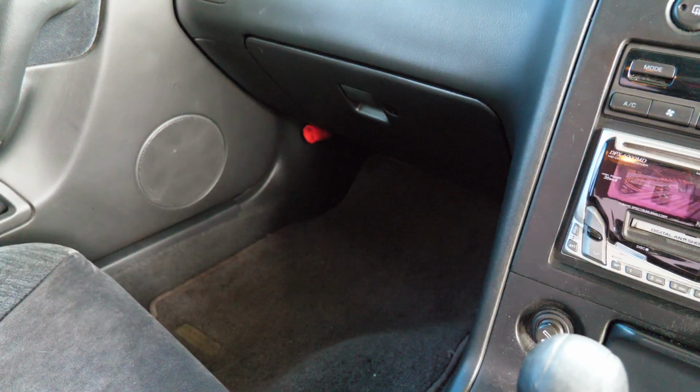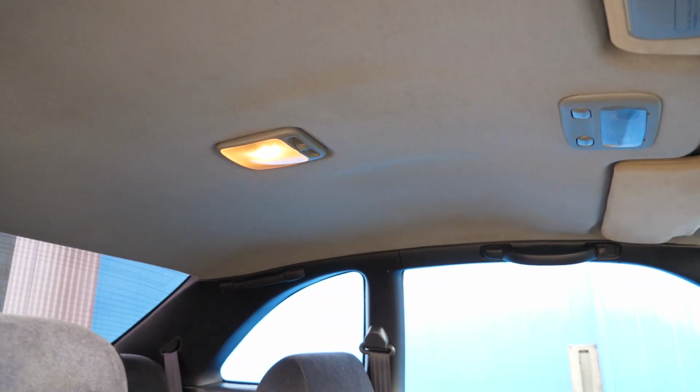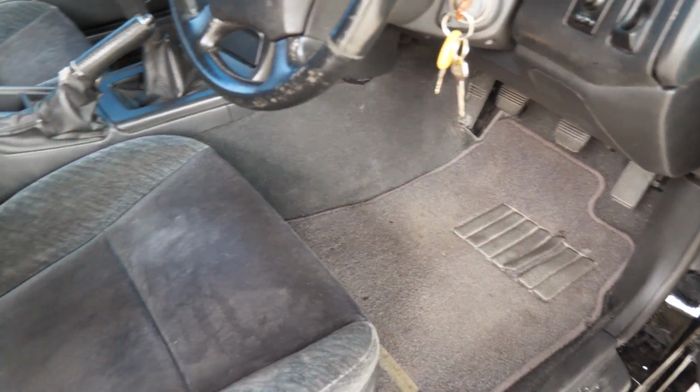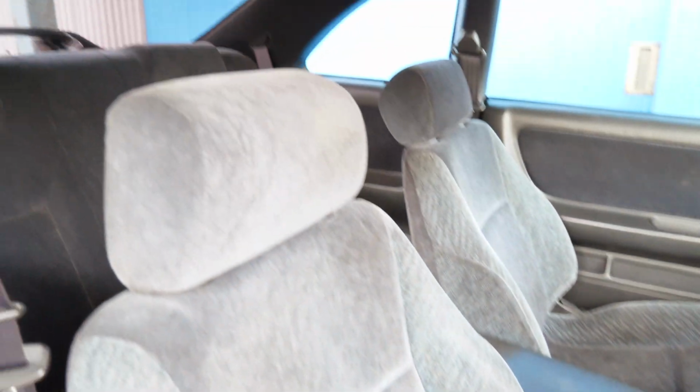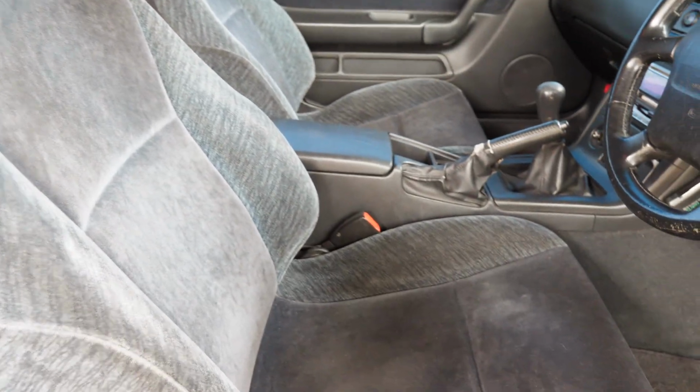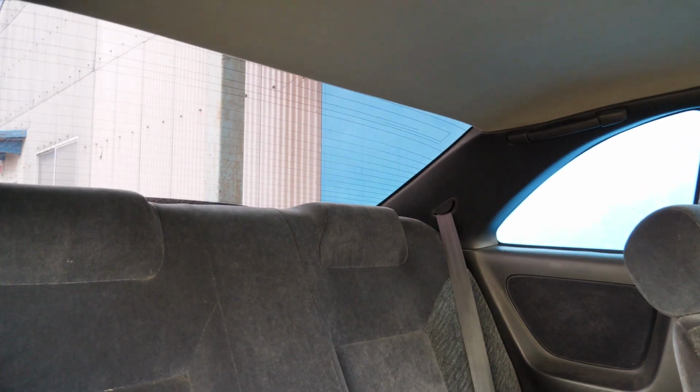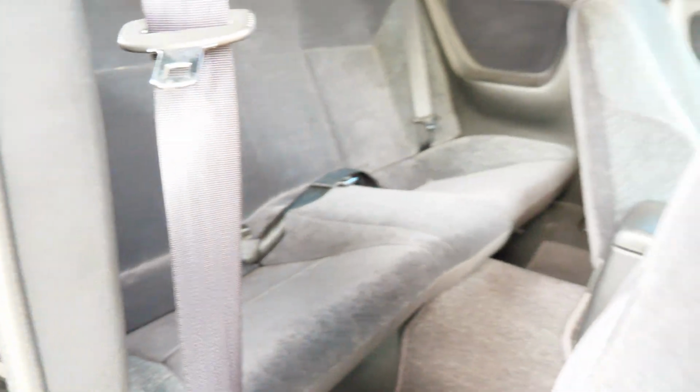Let's fast forward. And of course with the interior, as you can see with the upholstery here, quite nice. The headliner doesn't have any bubbling or sagging, so that's pretty good. As you can see, the seat's in pretty good shape. Stock, but hey, it's in good shape there. And the rear seats are quite nice as well. So all around, really good interior.